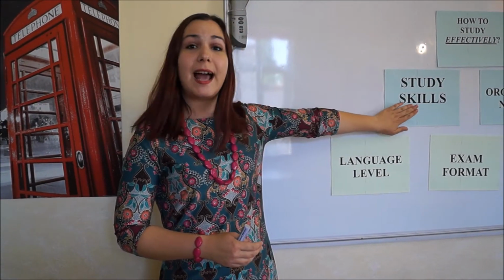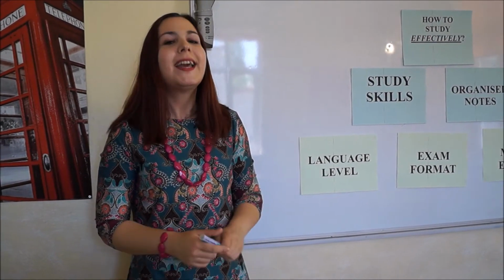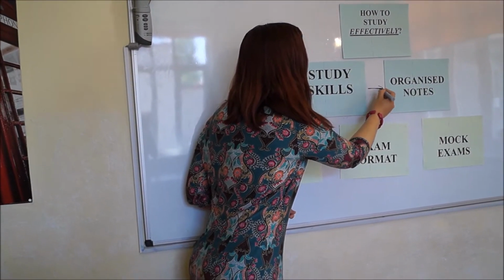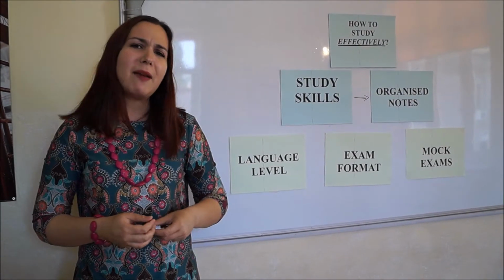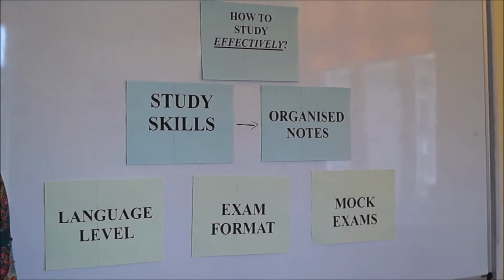How do we do this? How do we develop study skills? The first thing that you need to do is get organized notes. So here you have it. Step number 1, nothing good ever came out of chaos, so try to be as organized as possible.